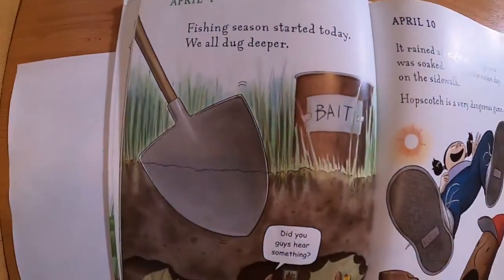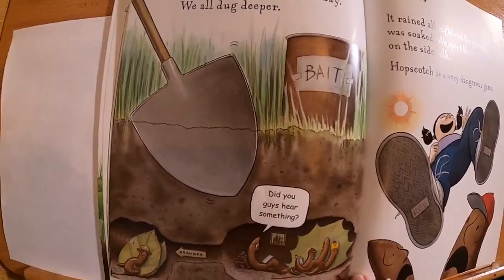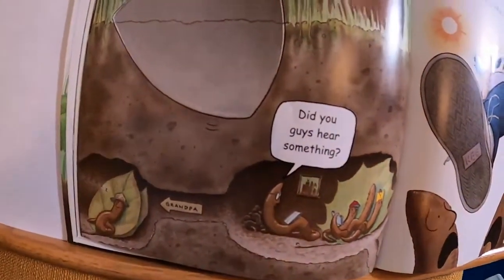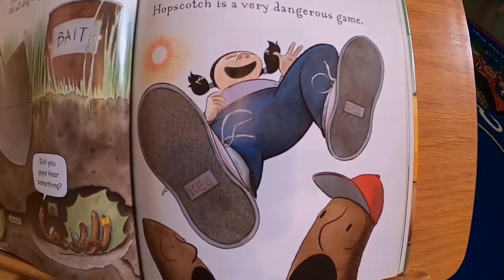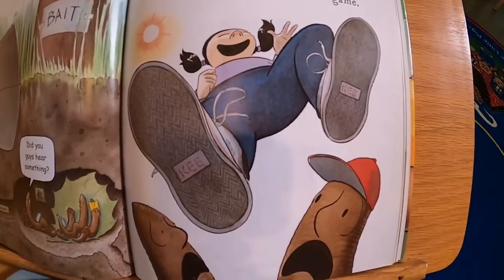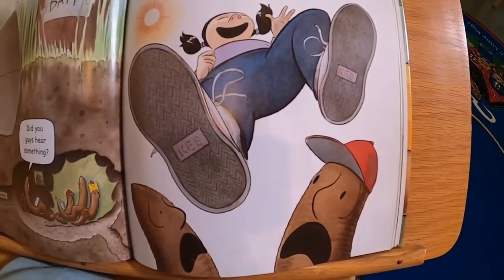April 4th. Fishing season started today. We all dug deeper. Gotta go down low. April 10th. It rained all night and the ground was soaked. We spent the entire day on the sidewalk. Hopscotch is a very dangerous game.